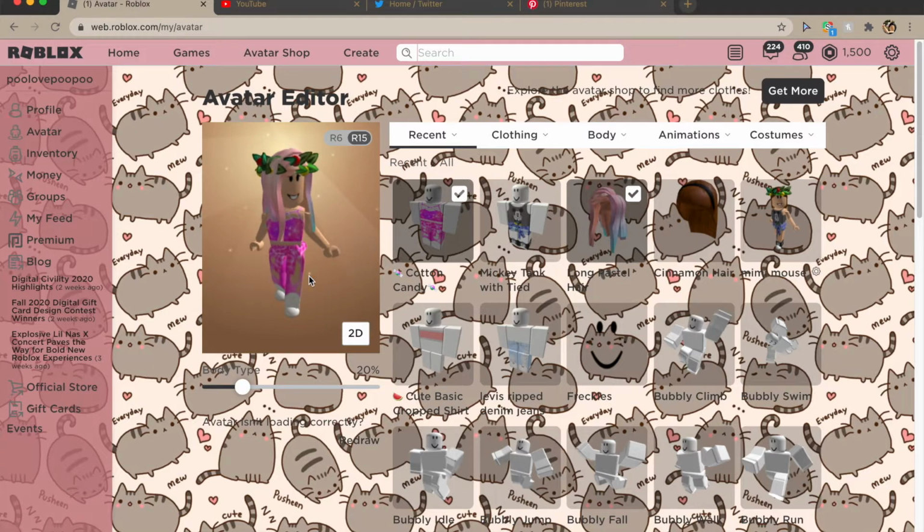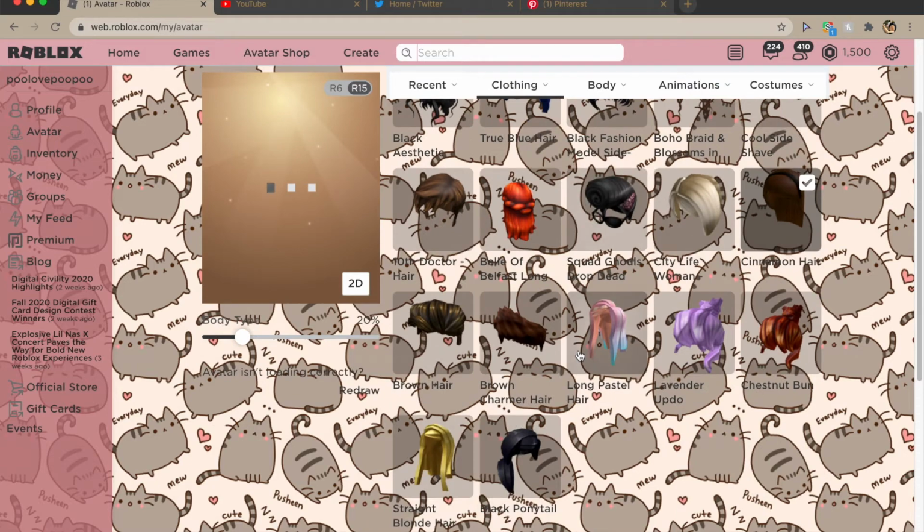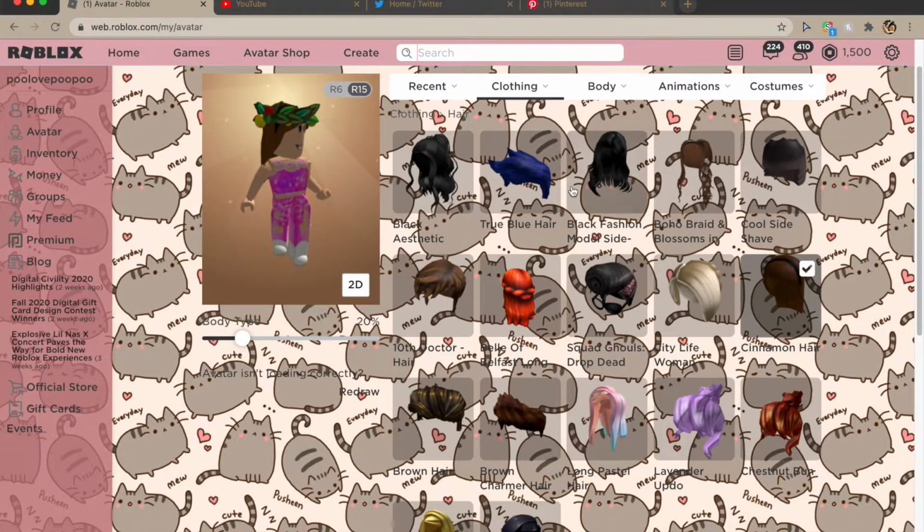So I already have this outfit because I was making a video, but it failed because something was wrong with this obby. So yeah, but I think it's not that pretty. So I either have this long pastel hair or the cinnamon hair. I don't know if I have any others. These two and this one, those three are not included because they're UGC items.